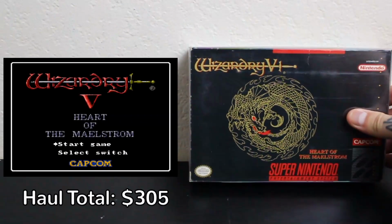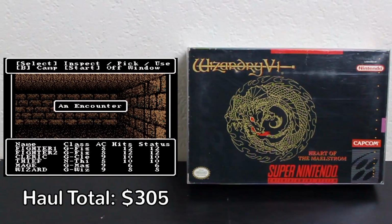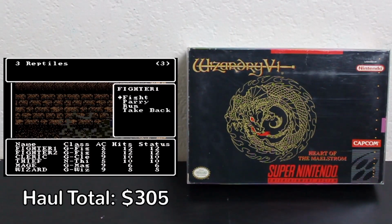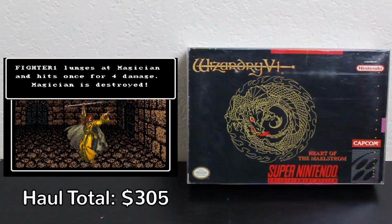And the last game that I picked up was Wizardry 5 Heart of the Maelstrom for the Super Nintendo. The Wizardry games are my favorite RPG franchise of all time. This series is the epitome of a hardcore first-person turn-based RPG. It's a great mixture of the old Dragon Warrior games mixed with Dungeons & Dragons. And I actually have it tattooed on my knuckles. Cool, huh? The box looks kind of rough on the outside, but that's actually just a plastic protector. I ended up picking this up for $25.